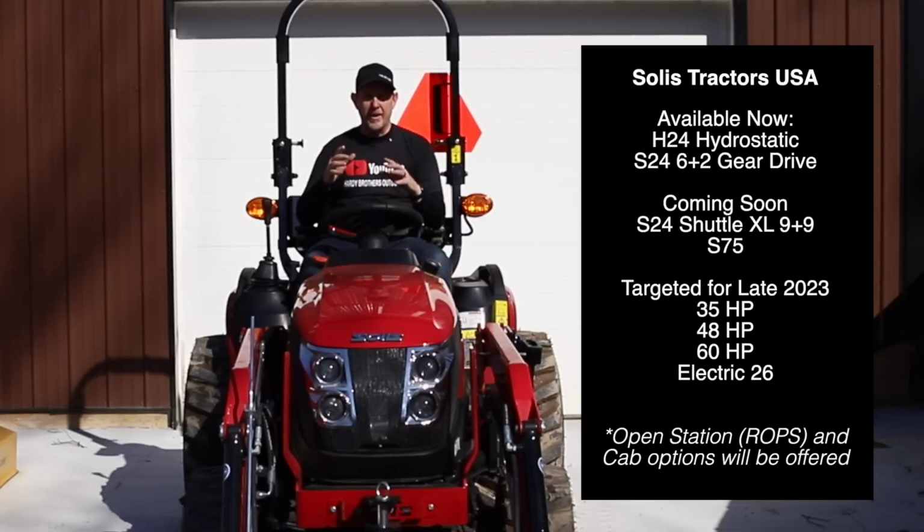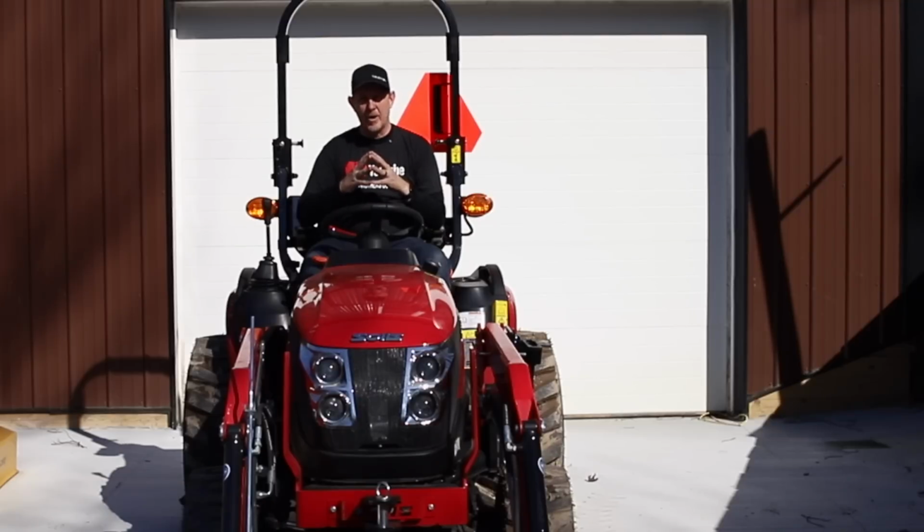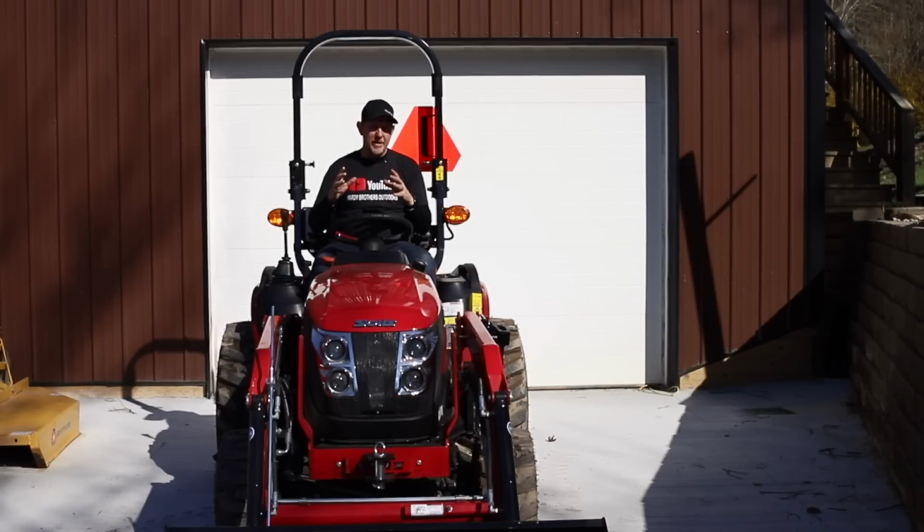In addition to that, they're making a fully electric tractor, which we hope to be able to see and use here on the property. But that's also planned for Q4 this year. So stay tuned. There's a lot of new tractors on the horizon for the North America market from SOLIS.